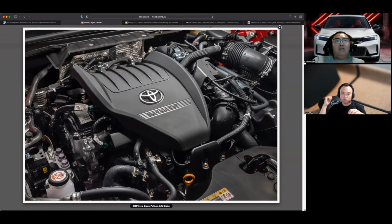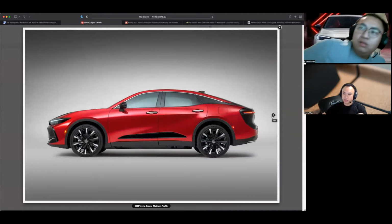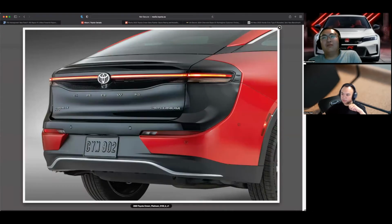Standard 19-inch wheels, and then the Platinum gets a 21-inch wheel. So these are SUV-sized tires. I'm sure they're SUV-like weighted tires as well, because this thing is going to be heavy. There's nothing that will really differentiate this weight-wise from an NX or RX type of SUV. I think it's a really interesting concept.